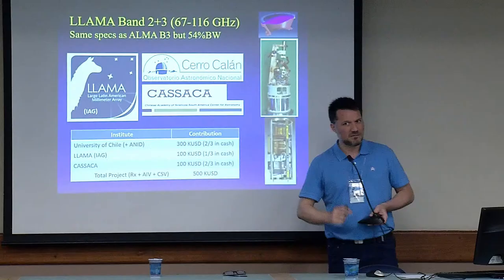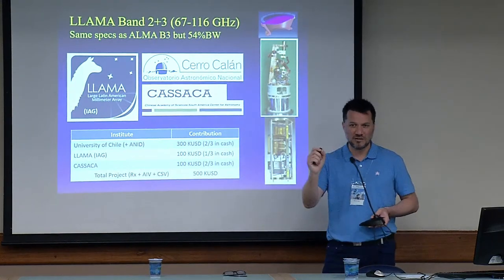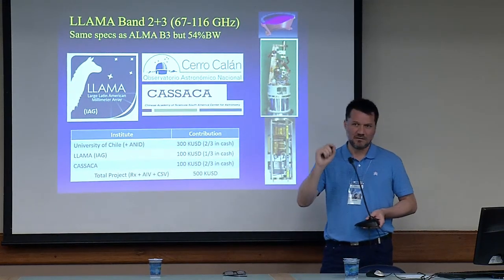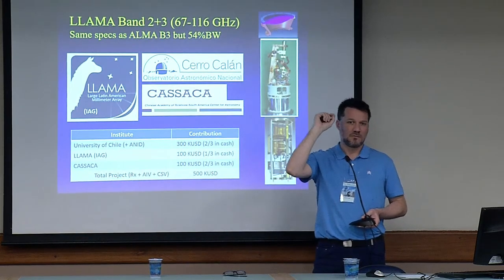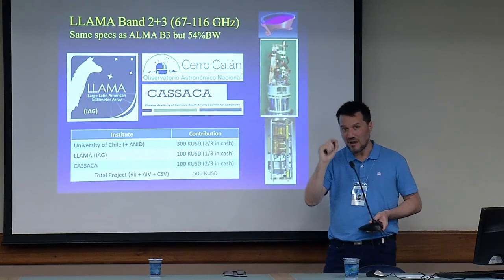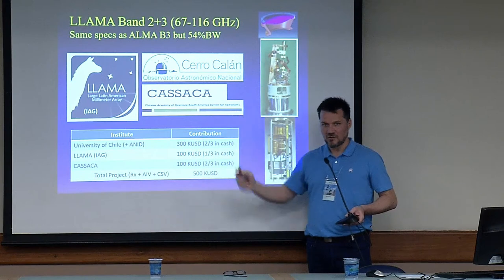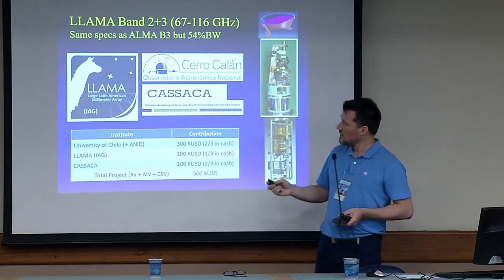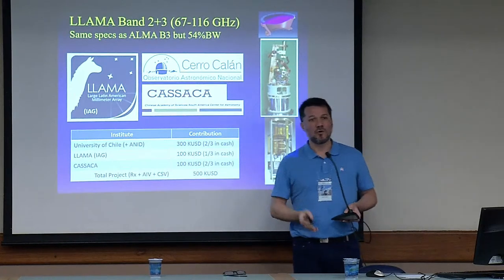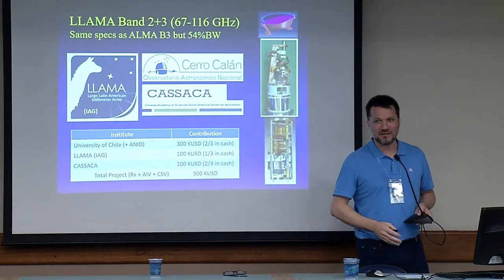The reason is a little bit longer to explain because the technology changed. In the 90s, it was not possible to use amplifiers at high frequencies, so you had to use what are called superconducting mixers. But now you can design amplifiers that work well at these bands, and amplifiers are wider band than SIS mixers. So, long story short, we can do, or we hope we can do, 54% of bandwidth at this moment.